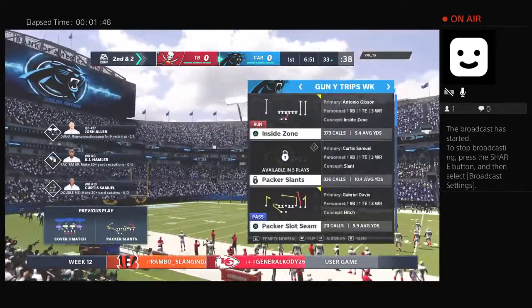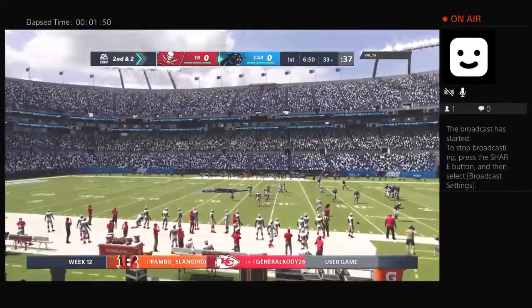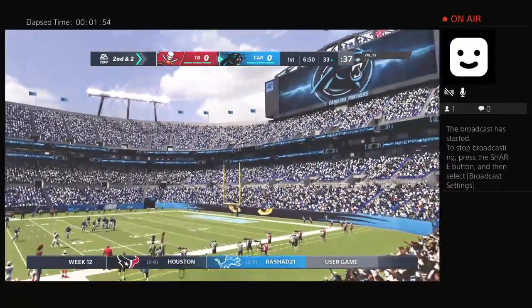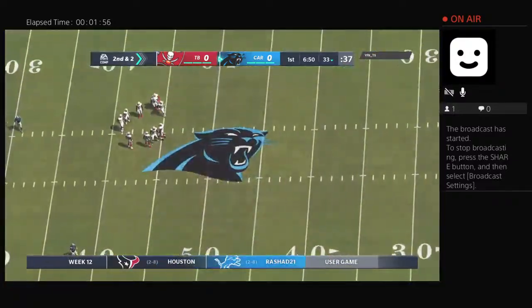Leaves him with 2 to go on second down. 8 yards on the pickup. Brings up 2nd and 2 at the 33-yard line.